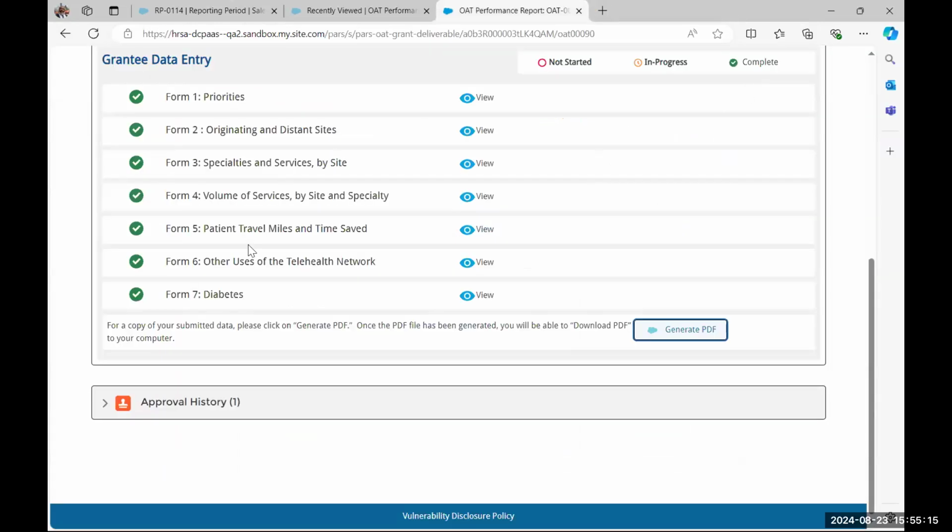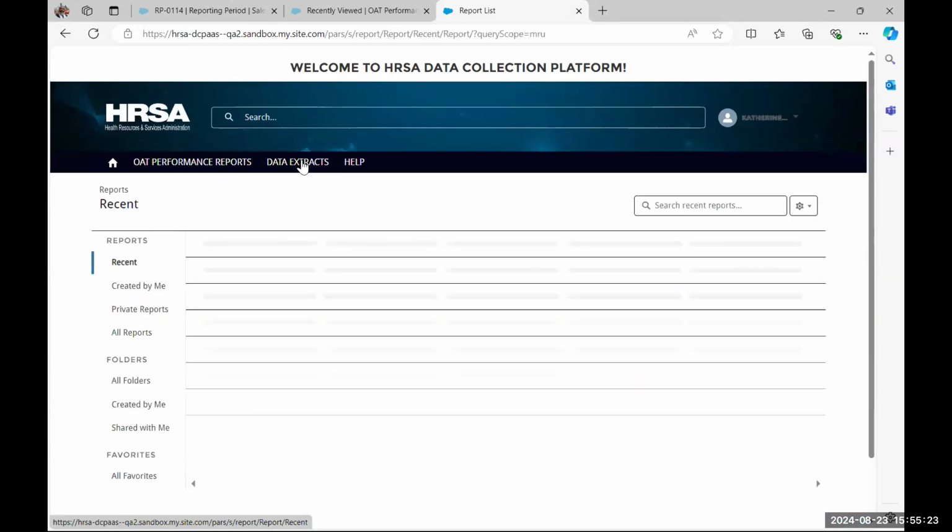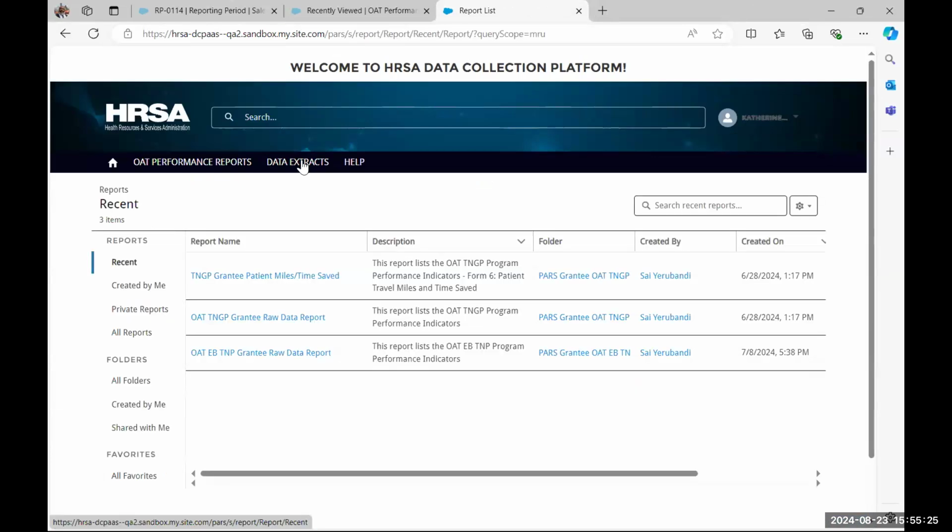And I know we're almost at time. I do want to show you one more thing. I want to show you the reports that are available to you. By clicking on the Data Extracts tab, you're going to be able to see the reports that are available to you. When you open up the Data Extracts tab, it's going to show you your recently viewed reports. The first time that you log in, or the first time you access this, you won't have any recently viewed reports.